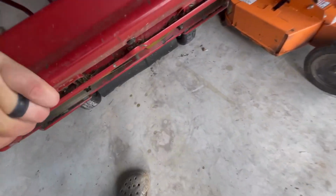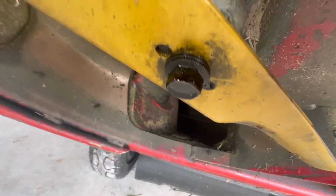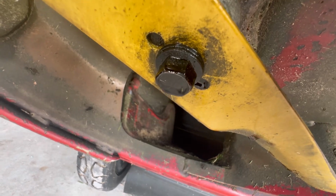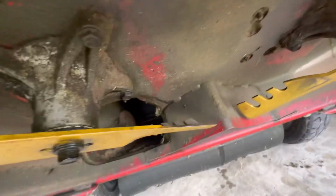Trying to do all this one-handed, guys, so I apologize. But you see the spacer? See how those studs come out and hold it in? And these overlap. Let's see if I can get this on video for y'all.